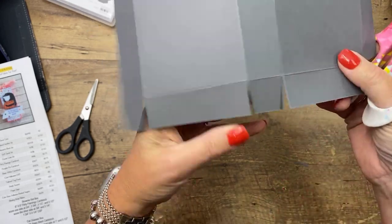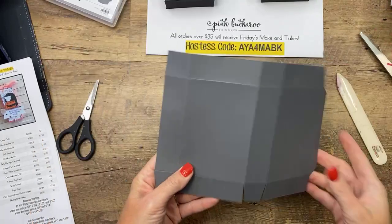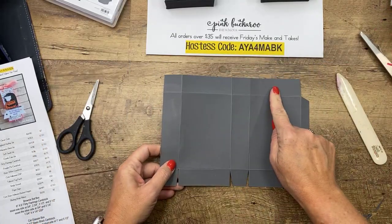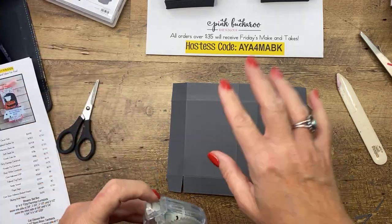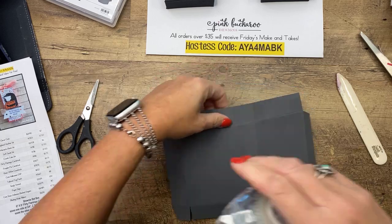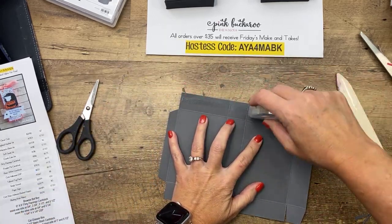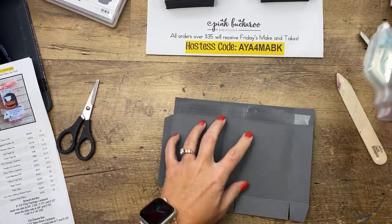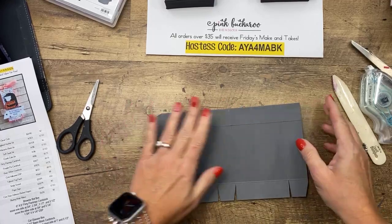So you can't put anything important on a post-it note, unfortunately. Okay, so now we're not going to cut these score lines at the top. Usually we would cut those just like we did these, but I want this to have a rounded edge. So I am just going to put adhesive. And for the sake of the video, I'm just using my Stampin' Seal. And I'm just going to fold that all the way down.